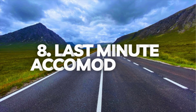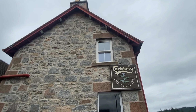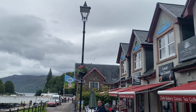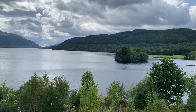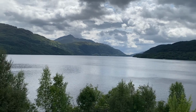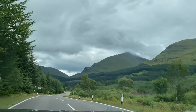Tip number 8 is that last-minute accommodation is hard to find. The reason I'm including this in a list of driving tips is that it can have a significant effect on the amount of driving you'll do in any particular day. In the busy summer months, your options for accommodation can get booked out well in advance, and some of the small towns just don't have many at all.